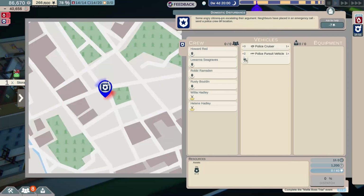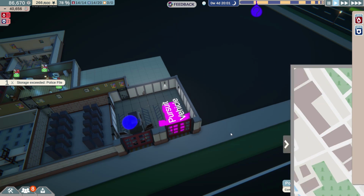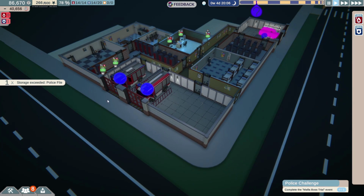That's all they deal with, just domestic disturbances. Go in the cruiser, take one of the Hadleys, Robbie and Rusty again. Go and do that, please. Absolutely. So, storage exceeded. Police file.